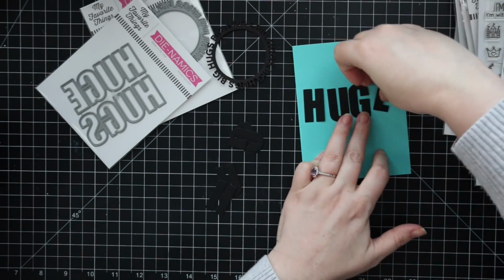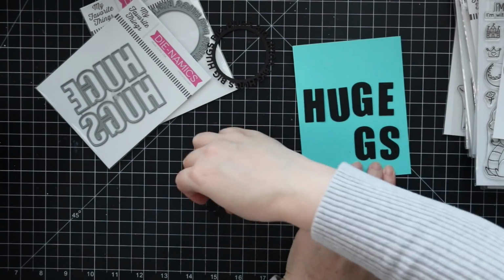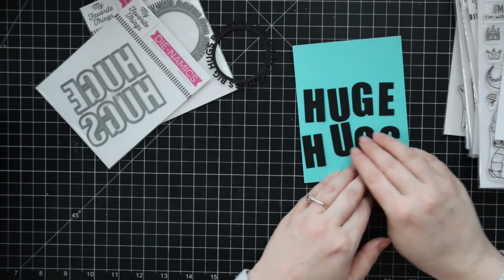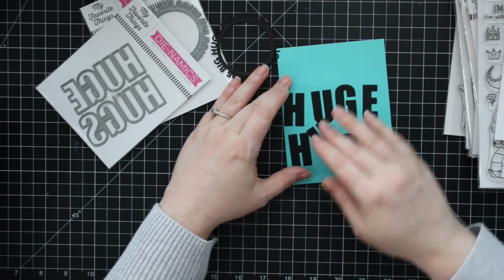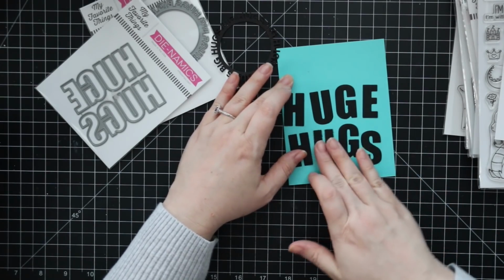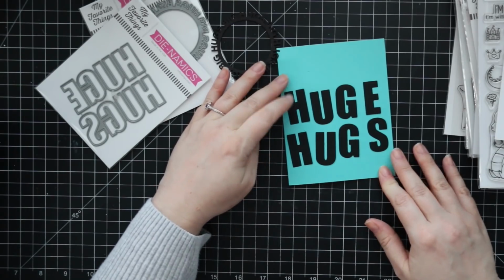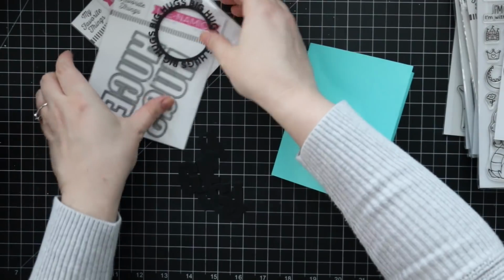Just to give you an idea of the size of everything. So yeah, I like the thickness of these two because it just makes it easy if you want to stack them and whatnot. Like it's easy to add adhesive, all that stuff. It's all just done for you, which I, of course, love. So that's the Huge Hugs Die-Namics.